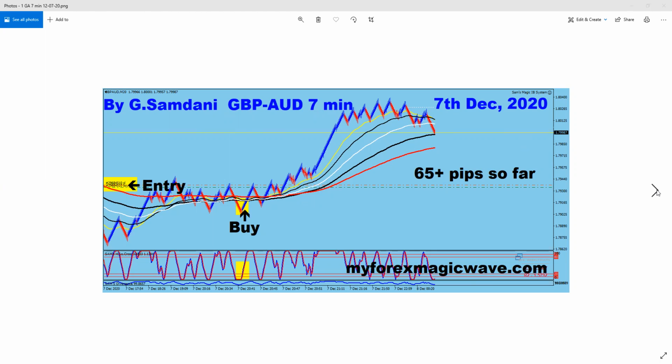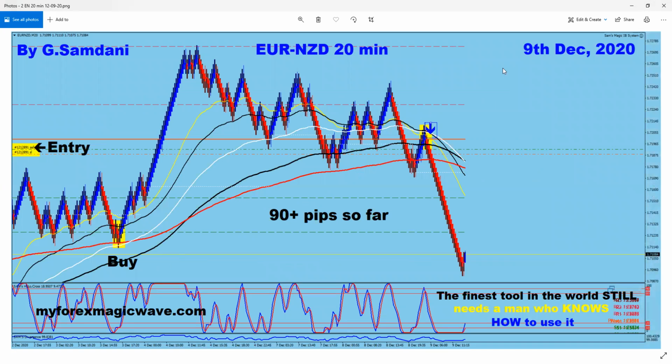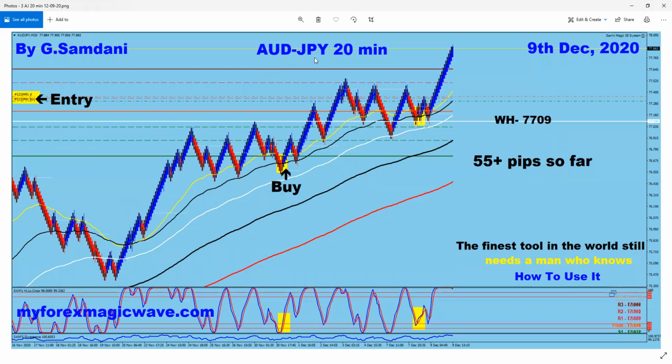On the 8th there was nothing, very bad. Then the 9th, this is Euro Newsy 20-minute, 9th December sell order here. You can see this was going up before last week, and then this is the one coming down all the way, and that's a 90 pip. Another on the 9th was Aussie yen. Not a big one, but it just started here. 55 pip, a very slow mover, so I closed it for 55.